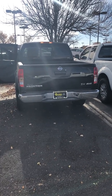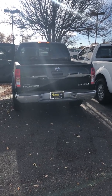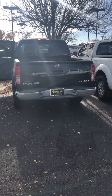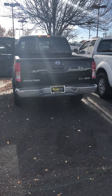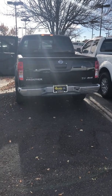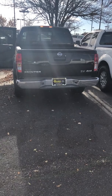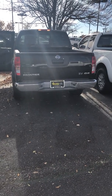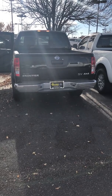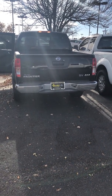This is a 2018 Nissan Frontier SV trim model 4x4. It has a 4.0 liter V6 engine with 261 horsepower, 5-speed automatic transmission, and 16-inch alloy wheels, along with hill start assist and hill descent control. You also have a 4-wheel anti-lock braking system, electronic brake force distribution, and vehicle dynamic control.